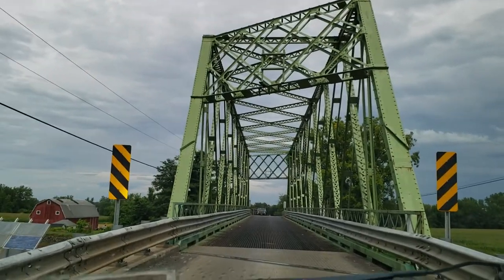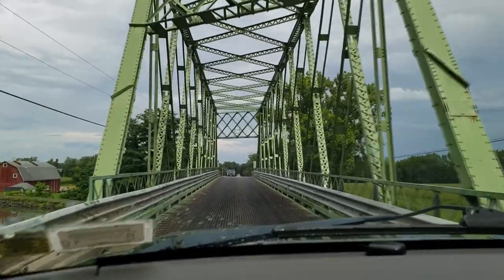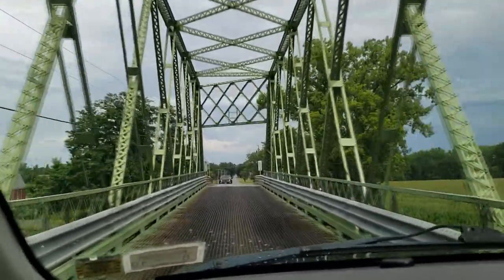What happens with these bridges. I'm gonna go. That's what happens. One lane bridges are dangerous, folks.